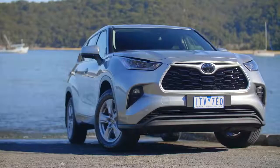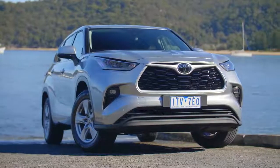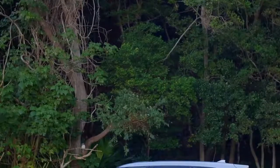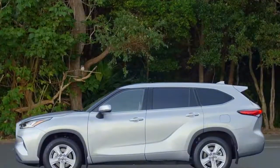Underpinned by the Toyota New Global Architecture, TNGA, the new 7-seat SUV features a 60mm longer wheelbase and a larger cabin than the outgoing variant.